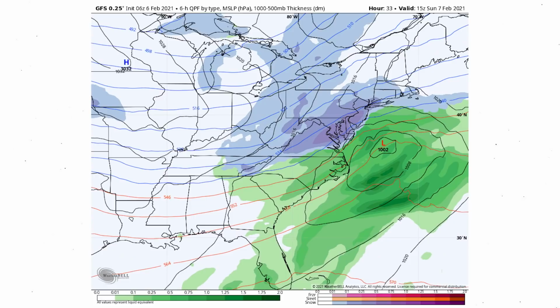All right, now here we are taking a look at the GFS. We're not even going to really talk about the beginning portion of this storm, because the earlier on in the storm we go, the more of a sure thing it is. It's that later portion, about 30 hours plus out, where there is still some room for this storm to shift around a tiny bit.